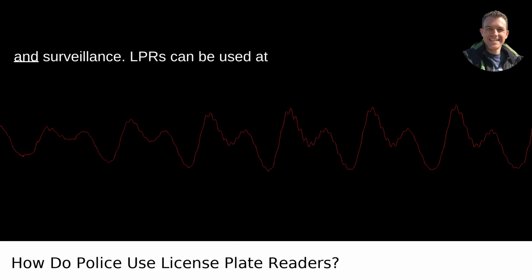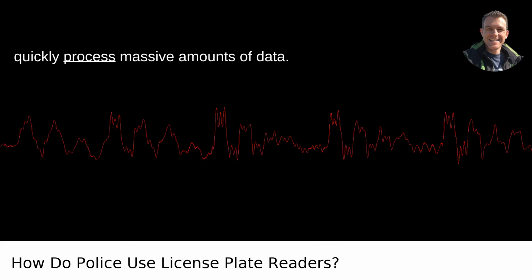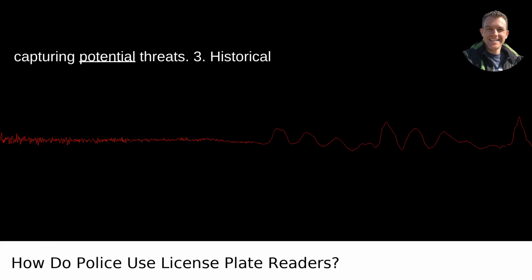2. Checkpoints and surveillance. LPRs can be used at roadblocks or major event screenings to quickly process massive amounts of data. This is invaluable for ensuring safety and capturing potential threats.